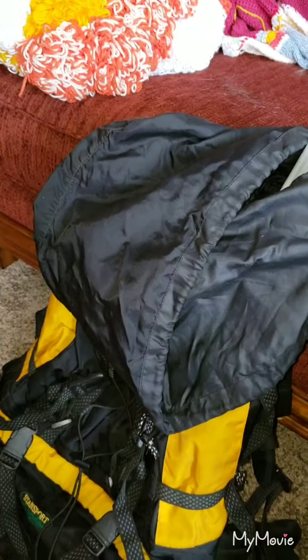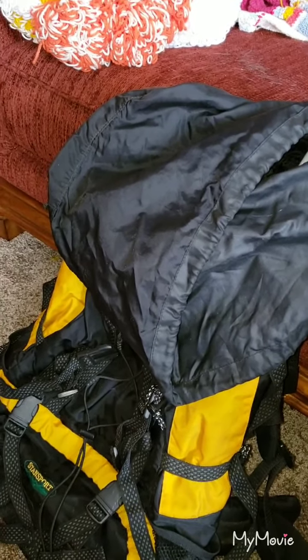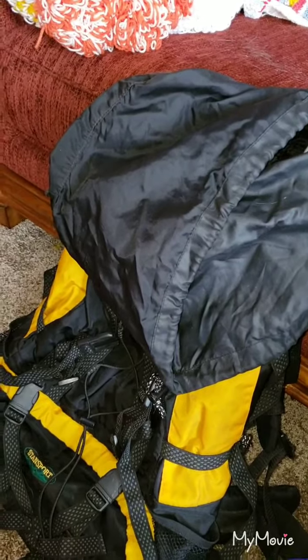Since everybody is doing this 10-year challenge, where you're posting pictures on Facebook of what you looked like 10 years ago and what you look like now, I thought I'd show what my gear looked like 10 years ago and what it looks like now. All right, y'all. This is my 10-year comparison: what I carried 10 years ago versus what I carry now.